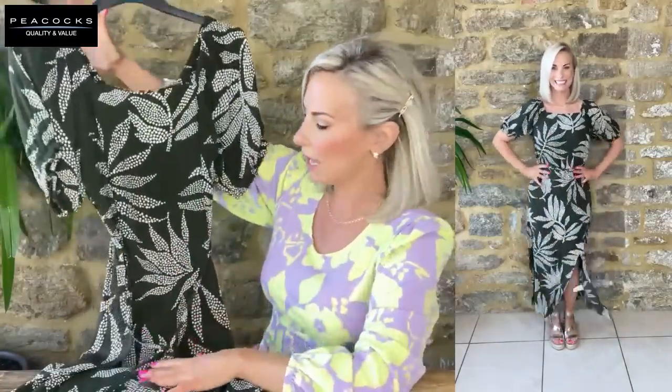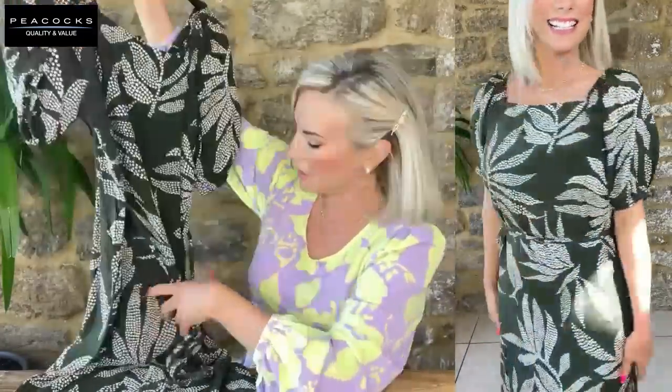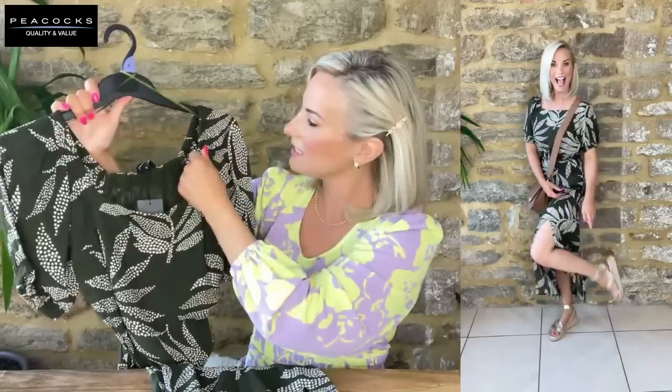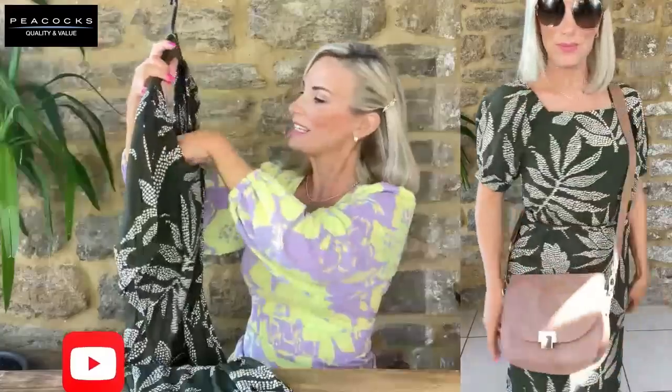This screams a lot pricier and a higher end brand than Peacocks. £28 and I'm wearing it in a UK 8. Ooh, it has a zip down the side and it does have a little waist belt as well. I went for a UK 8 for this because I think Peacocks, definitely I'm an 8 now. It has an elasticated neckline as well. So potentially you could wear it off your shoulders as well. It's definitely got a more classier vibe than a lot of prints out there. So yeah, I really, really like that. £28 and I'm wearing it in a UK 8.